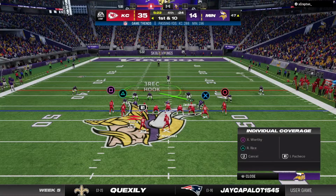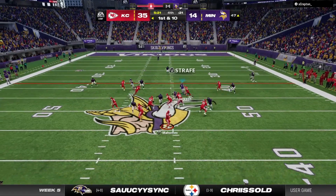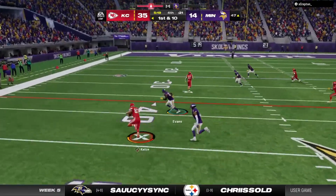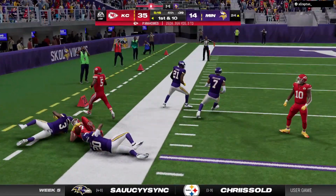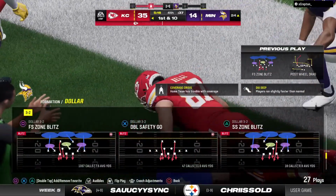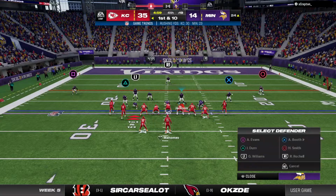Throwing on 1st down is Mahomes. Short throw hauled in by Kelce. And he takes this just a few yards shy of the red zone before going out. Good work after the catch. Going to net him 23 and a first.